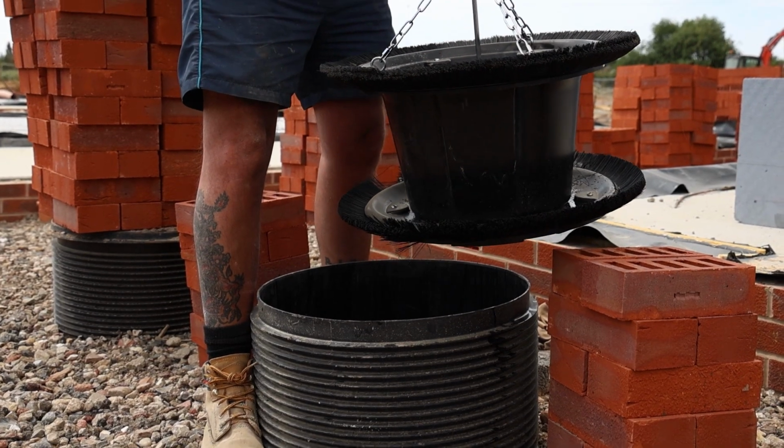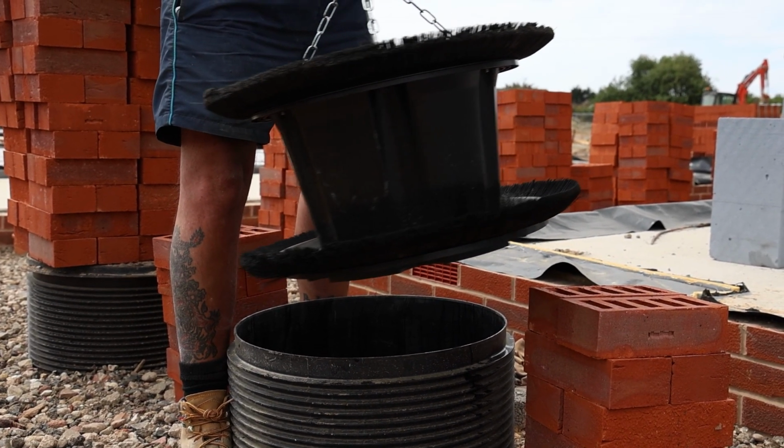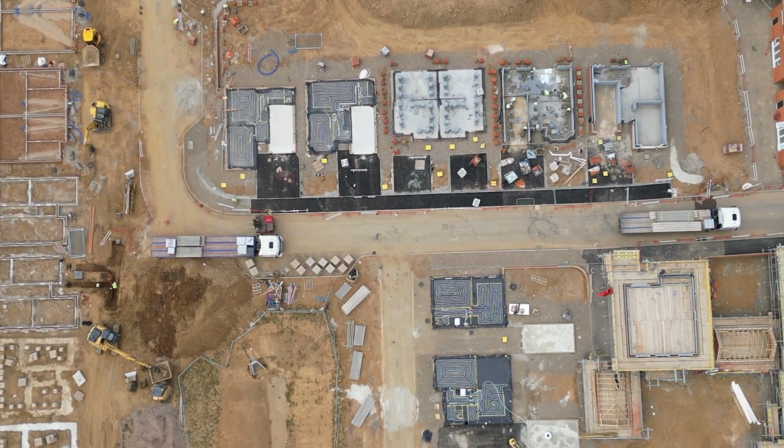So in my point of view, very good product. It makes our lives easier, and for the general public. If there's obstructions, things like that, it's going to stop any of that happening.